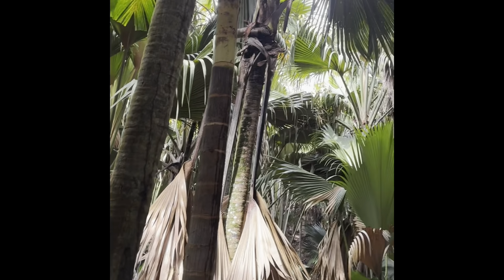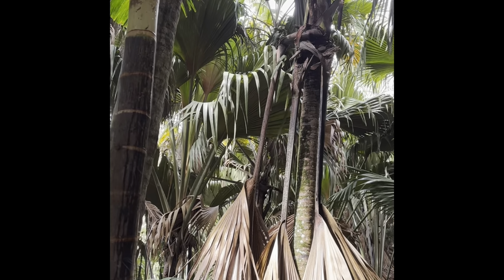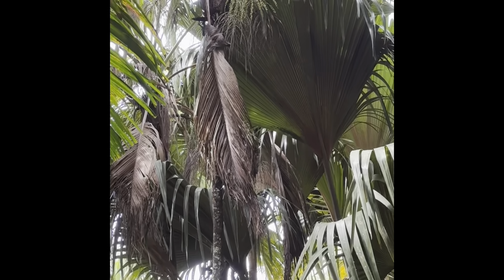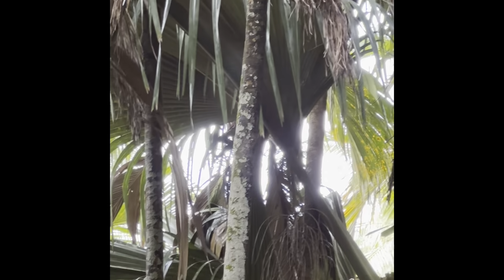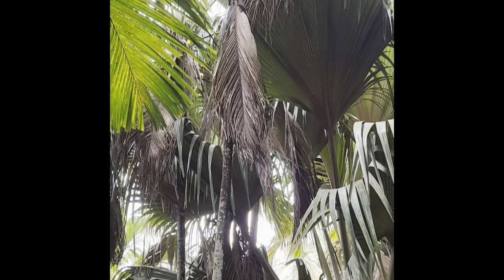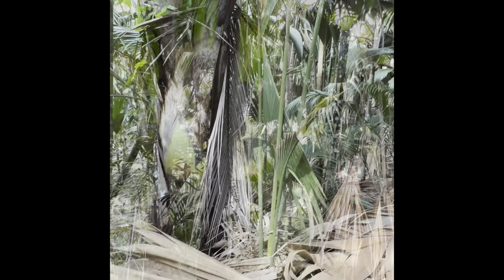Very, very noisy. Bulbul is the name of the bird, but I can't see it. Probably we can just hear the sound, but it's silent. They are red in color. I can see. There was one Seychelles bulbul with the orange beak, and this one, that's the Seychelles black parrot. Yeah, that's the parrot. So that was the Seychelles black parrot.